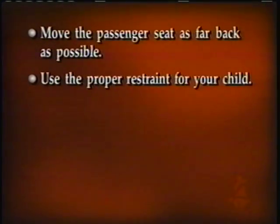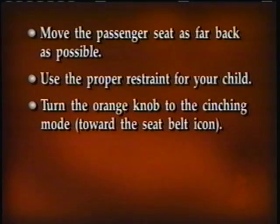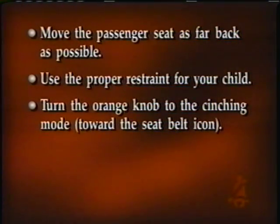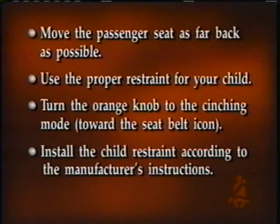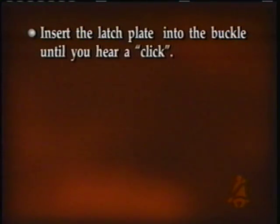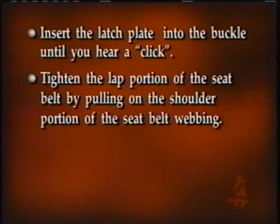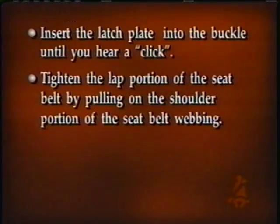Move the passenger seat as far back as possible. Use the proper restraint for your child, described later in this tape. Turn the orange knob to the cinching mode toward the seatbelt icon. Install the child restraint according to the manufacturer's instructions. Insert the latch plate into the buckle until you hear a click. Tighten the lap portion of the seatbelt by pulling on the shoulder portion of the seatbelt webbing.